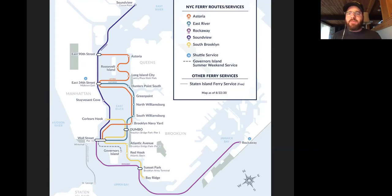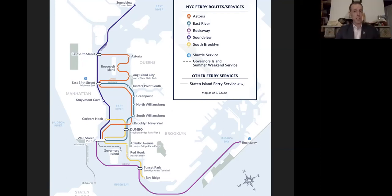So Stefan, why don't we talk a little bit about the spot where we're starting at Corlears Hook? What's the significance of this place? Well, historically, in terms of the waterfront, particularly Corlears Hook is one of the more significant places in New York.